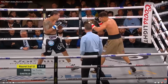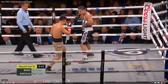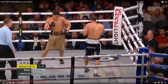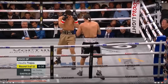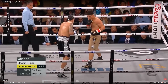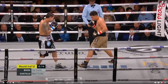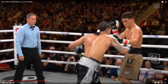Be interesting to see if Castillo uses that large frame and long reach to put together a couple of jabs and a nice right hand from distance. Just threw a feint right there. Bivol is doing a pretty good job of keeping him at bay with the jab. So it'll be interesting to see if Castillo has a long plan here to take Bivol into the later rounds and put together something else.